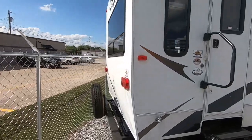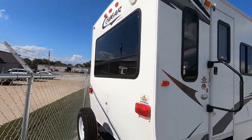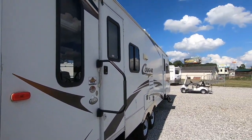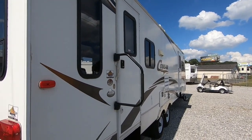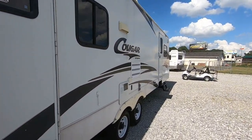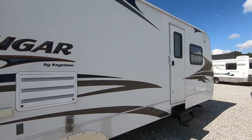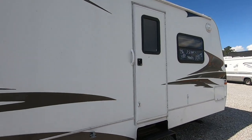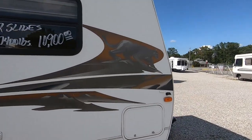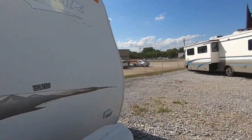Outside looks really good. Got a little spot of delamination on the back. Not too bad at all, but you've got to realize, guys, this thing's 15 years old. But the inside makes up for it. Inside is very, very nice. 302 RLS, 2 slides, both on the same side, so it kind of helps you out as far as getting into a site. If you're in a tight spot, at least both your slides are on the same side.